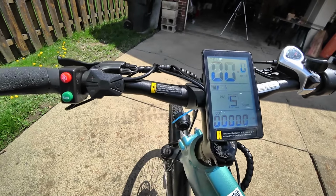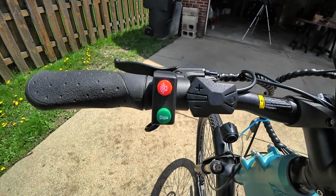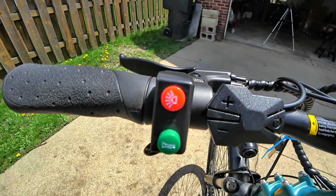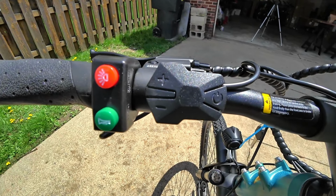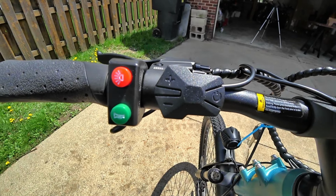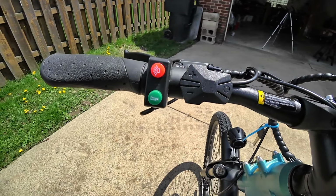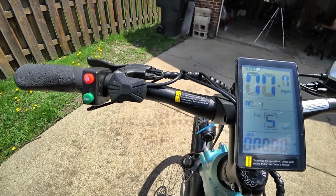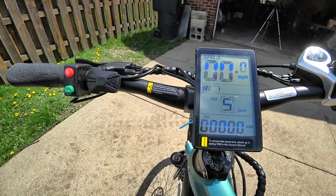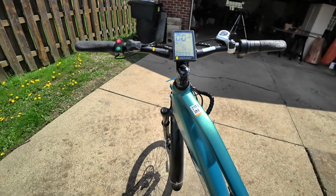You can see also that they have easy to reach controls. You have a separate button for the headlight. I like that. A lot of the bikes you have to hold and press the up button or the power button or the plus button for it to turn on the headlight. I like the fact that this one you just push a single button. Does have a horn, obviously. Little annoying. It's going to scare some people on the bike trail, so be careful. People get annoyed about that. There's a lot of people on the bike trails that don't even want you on there in the first place.